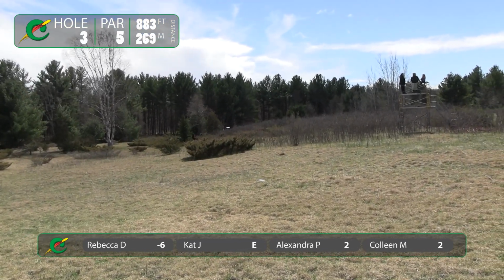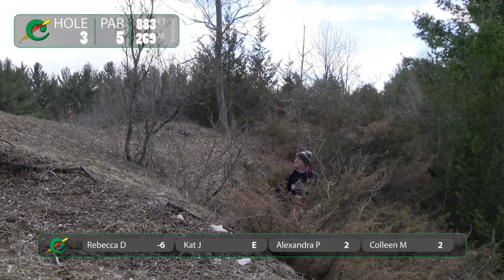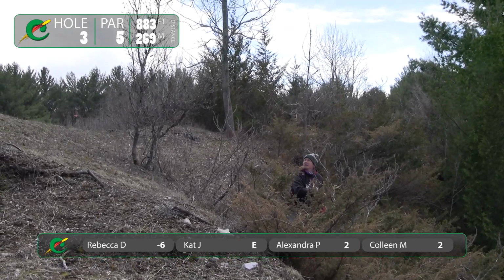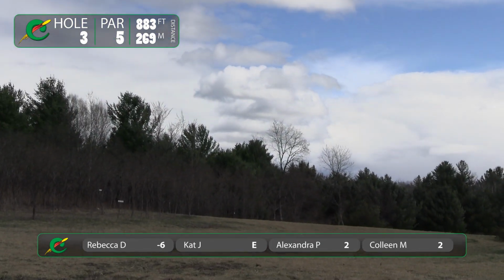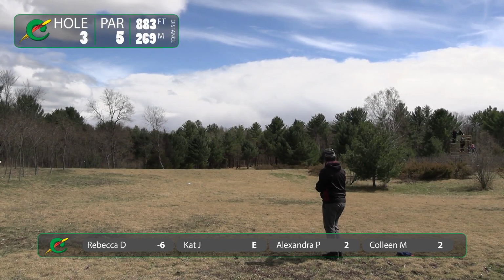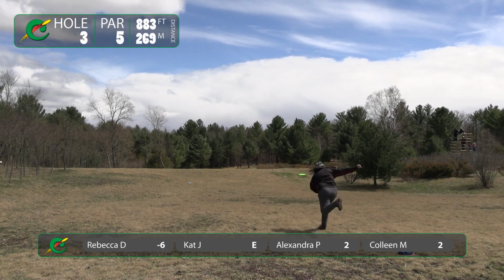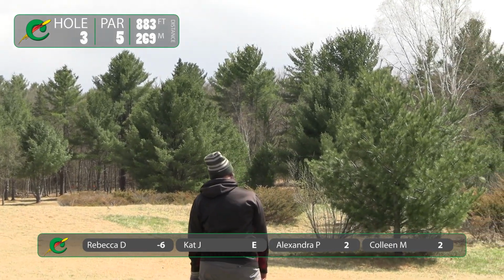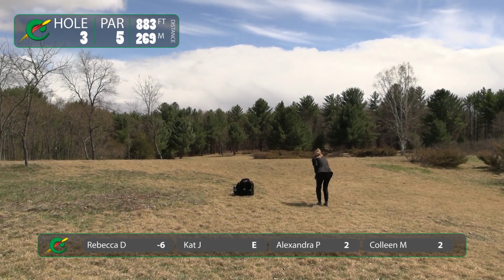Yeah, I'm really appreciating the different elevation changes, the different topography of the course here. Really, really interesting on hole 3. Colleen found herself in a little bit of trouble here. Let's see if she can scramble out. Yeah, tough shot with very difficult footing. Can't see the fairway very well from there. So Colleen pitches out to a good spot, setting herself up for a nice straight shot. Catches a little bit of that wind here. Disc turns over a little bit, but she'll still be able to access the green from there.